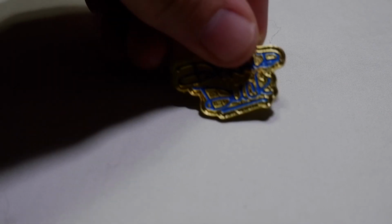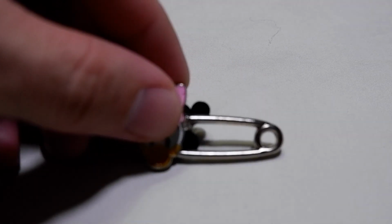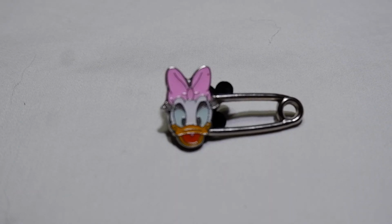I'm a huge fan of Donald Duck, so any pin that's got something related to Donald Duck I'm going to keep. Really love this one. It's a very unique one that I haven't seen in the parks yet. Also in the Donald Duck theme, since Daisy is his girlfriend, I do collect her stuff as well as, you know, Huey, Dewey, Louie, Uncle Scrooge, anything Donald Duck related.